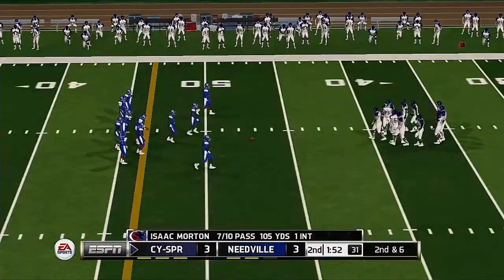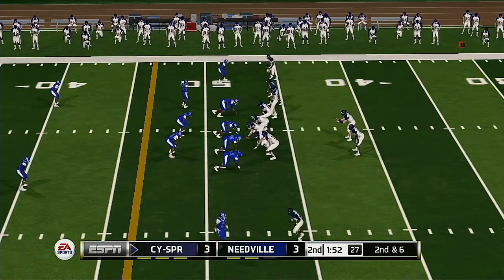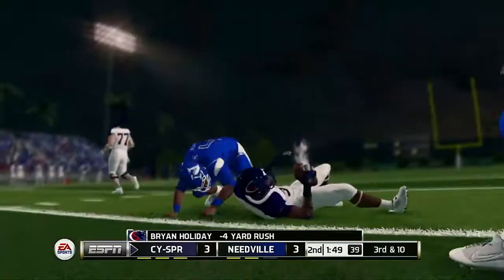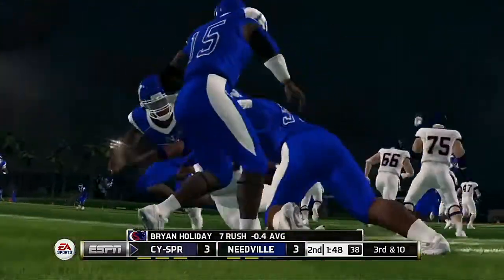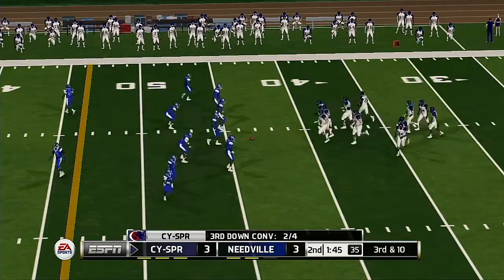They got tight left. Four down. Mike four. Give to the running back, and he's going to lose yardage. Down, and they need to get it inside the 47.